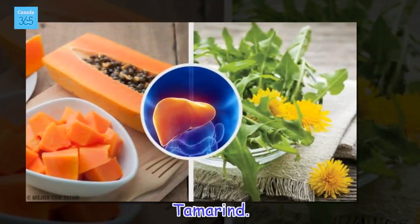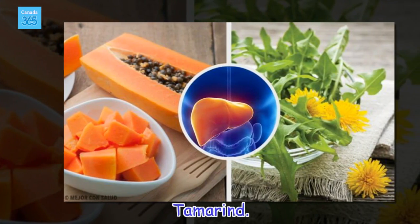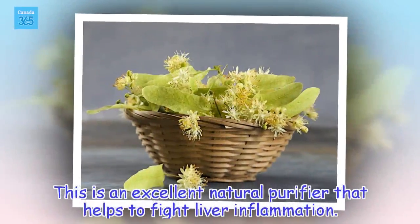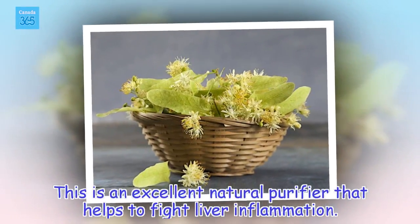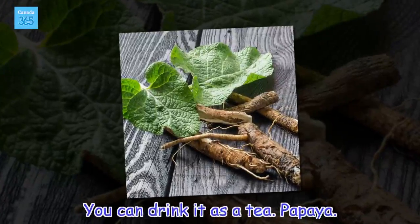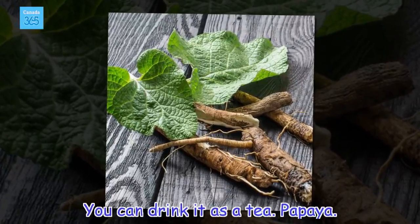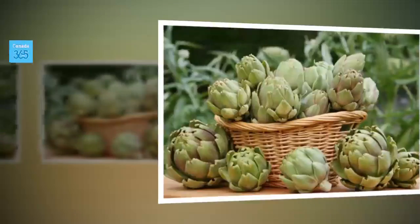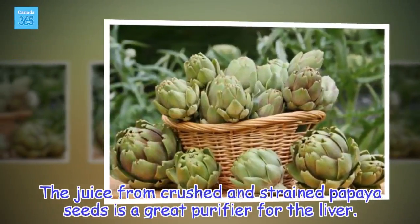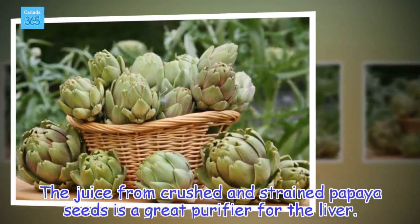Tamarind. This is an excellent natural purifier that helps to fight liver inflammation. You can drink it as tea. Papaya. The juice from crushed and strained papaya seeds is a great purifier for the liver.